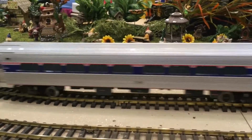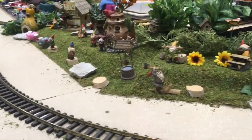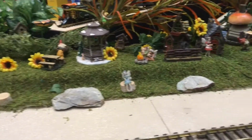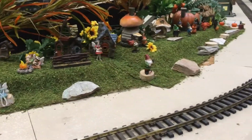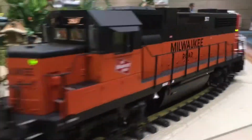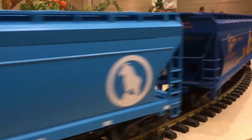Here is a layout on the complete opposite spectrum. This is what? Any guesses? There's a hint right in front of the camera. Flowers and things. This is garden scale, or G scale. Wow, these trains are huge. That's got to be really expensive.